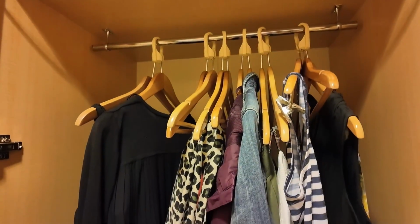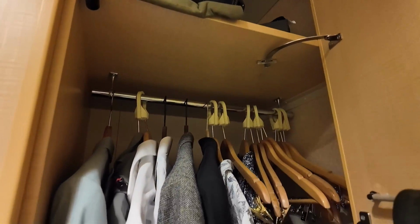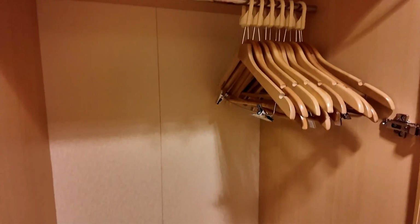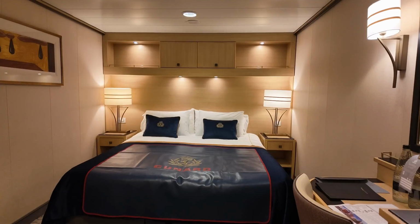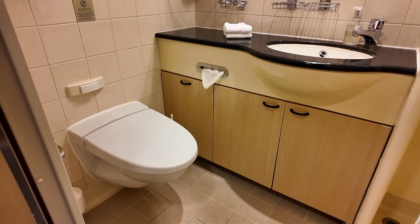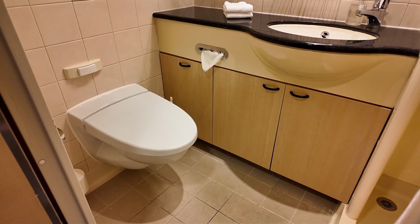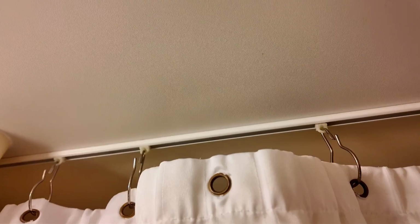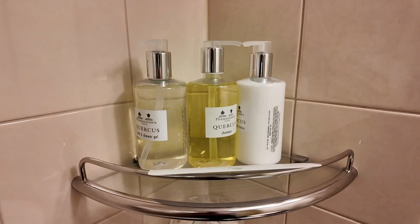I also think there's quite a lot of space for you to hang your clothes, and there's drawers to use. So there's enough space, and also your suitcases, we've managed to fit them under the bed. The bathroom itself, there is a shower curtain, which I know a lot of people don't like. Not a particular issue for me. There's plenty of storage in the bathroom though. That was fine. The bathroom appeared clean. Yeah, there is a shower clip missing from the shower.